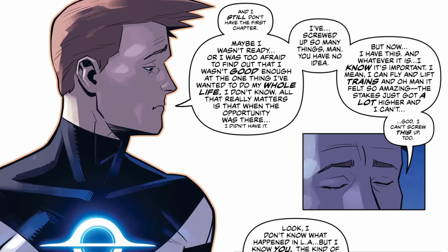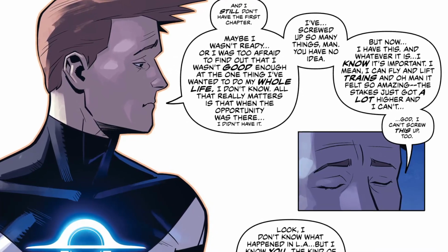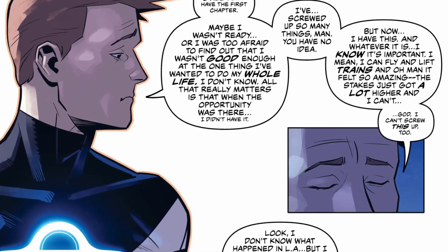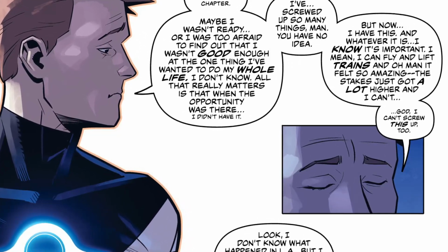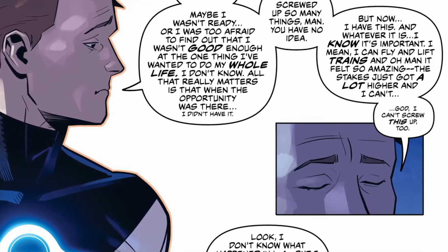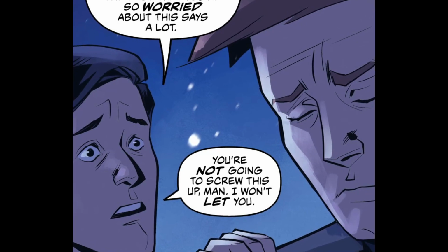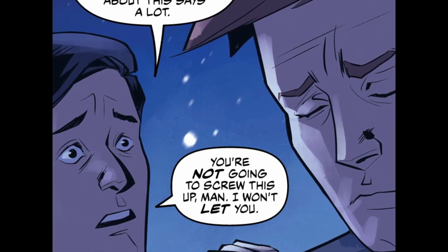Apparently, a while back, there was somebody willing to give him a chance, but after 4 years, he doesn't have so much as a single chapter. He considers the fear and the anxiety of finding out that he wasn't good enough, but now that he has this suit, these powers, he feels an obligation to do something with it. Great power, great responsibility, you know the shtick.